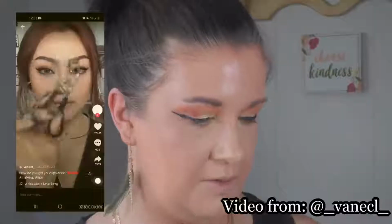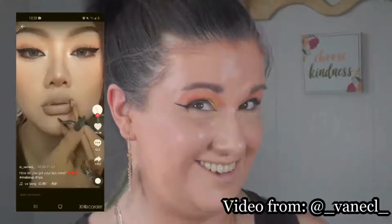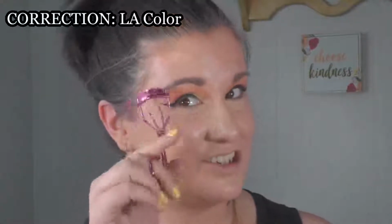So now we got 2 more tips, and they both include the lips. Now this next tip, I am not recommending you do this, but here we go. Yeah. So I'm only going to do this to the bottom part, but here are my LA Girl lash curlers. All right, here we go.